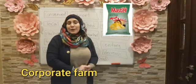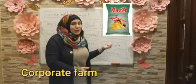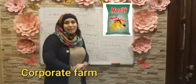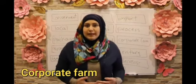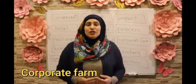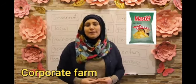Now, if you are craving this bag of chips, would you go knock on the door of the Master company? Sure you won't, because they won't sell you this product. They only sell it to supermarkets. You go to the supermarket and buy from them. Now, the corporate farm that has the Master company plants its land with potatoes, harvests them later on, and then processes them into potato chips by adding several ingredients to them and frying them in oil.